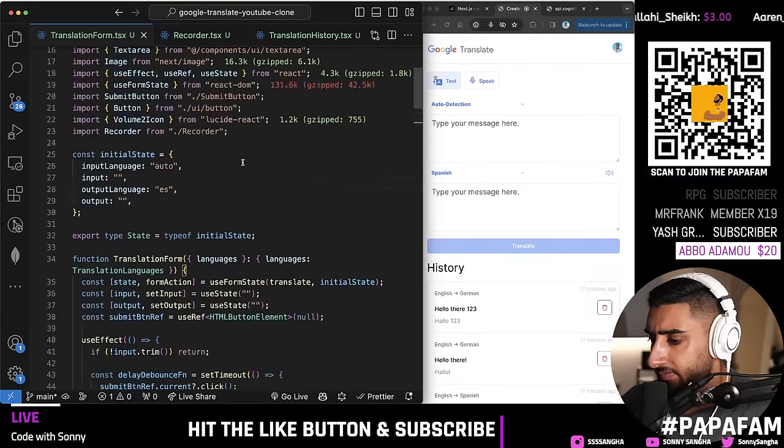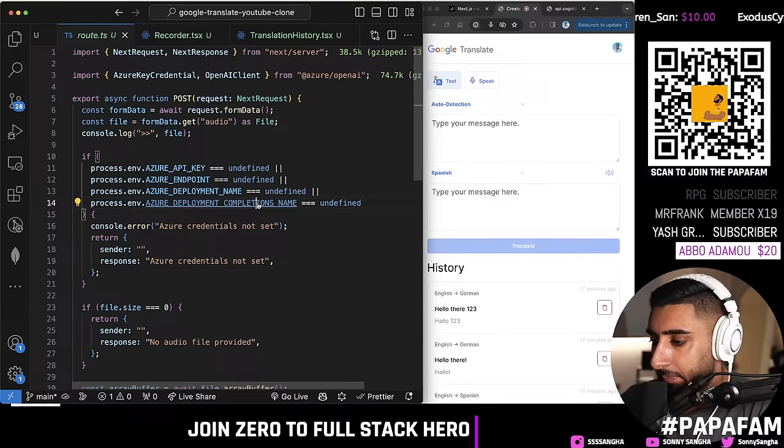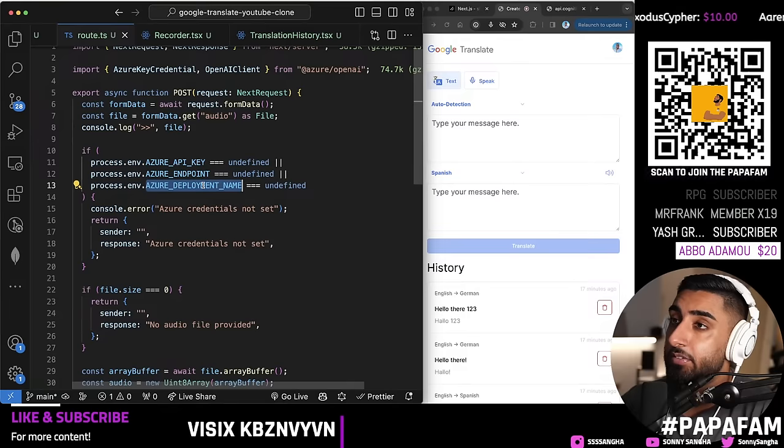So here we needed the actual, okay, I did something really stupid there. So we've got to go to transcribe audio here, right? So completions name, undefined. I don't need this in this build for completions, right? We just needed the Azure deployment. So we don't actually need that because remember earlier I got rid of the completions in the code. We don't actually need that. So now let's give it a try and I promise you this will work, okay?